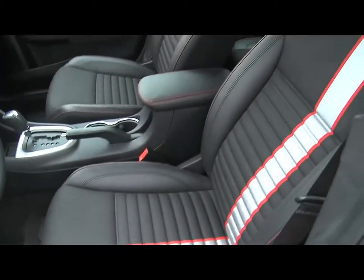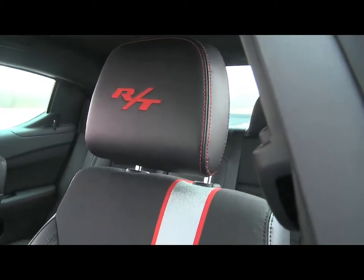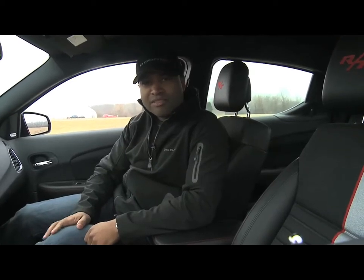But the seat's probably the highlight. We have a performance seat with increased bolstering, red stitching throughout, and a really cool offset racing stripe. First time we've ever done it in a car, and it looks pretty cool. It's only on the front and rear passenger side of the car, but it really gives the vehicle a distinctive look and makes it unique in the competitive set.